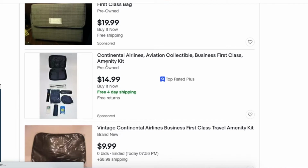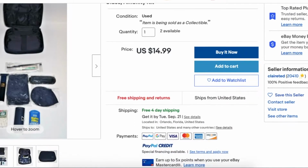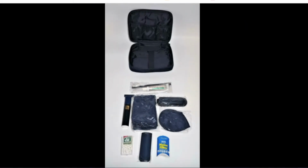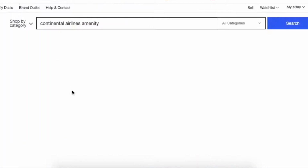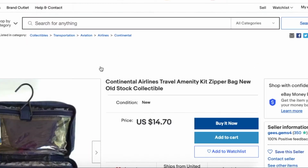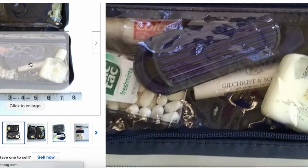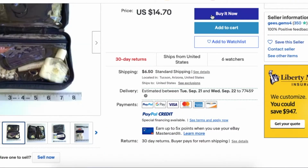You see some really old ones. Let's look at this one right here, $14.99. And this is closer to the one we have. If you look at it, yeah, it's very similar. Let's go back. Let's see what else. This one too, it's about the same, $14.70. And yeah, it has that blue thing. Well, I guess this one's kind of different. Okay, so let's go back.